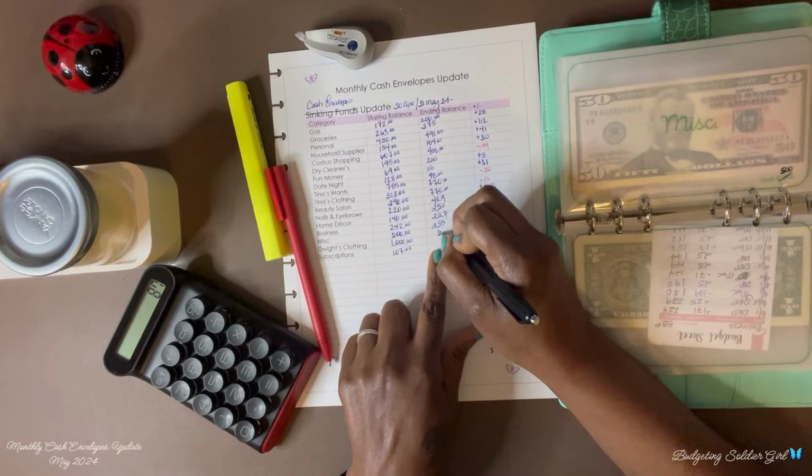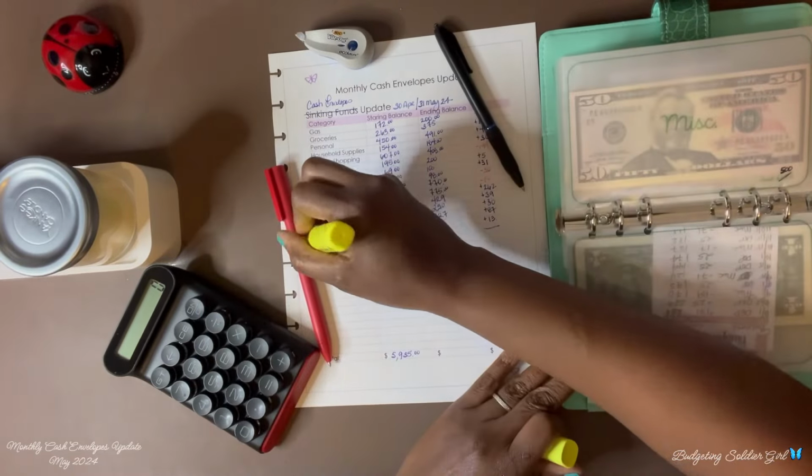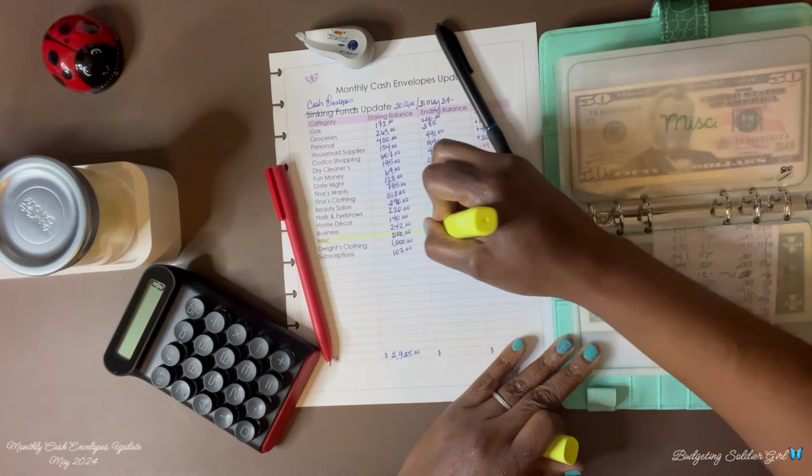And I ended with $500, which is the max for this envelope, and I'm going to highlight it.